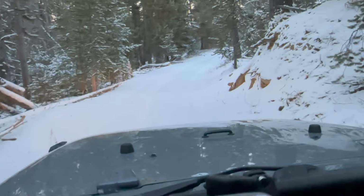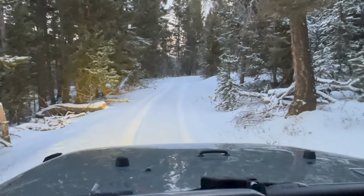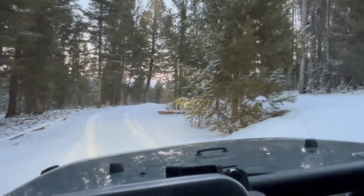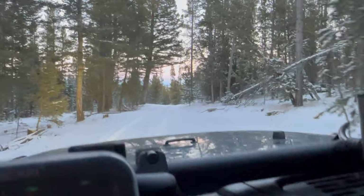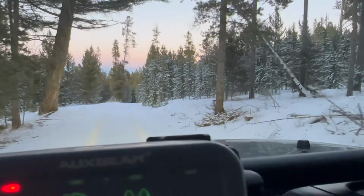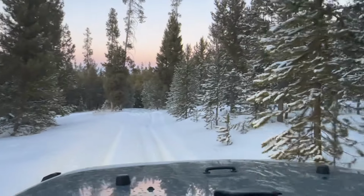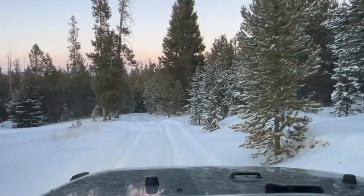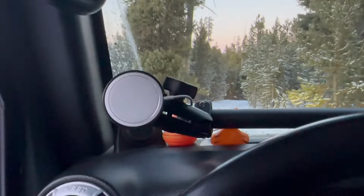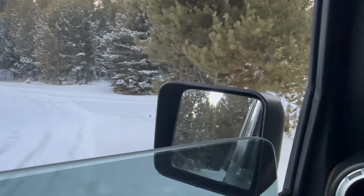Into a little clearing. Someone's been down here in the last 24 hours. They don't look too fresh. Fresh enough. Yeah, I'm off the map. There's no trails identified through this, but this is pretty cool.